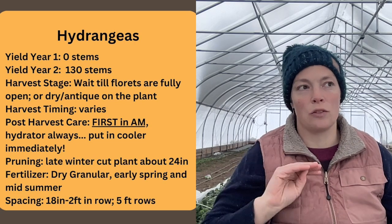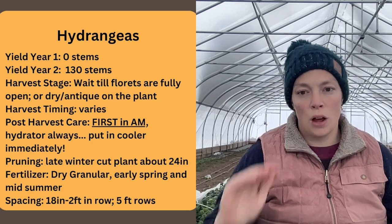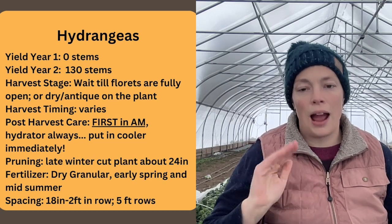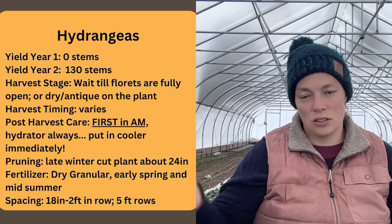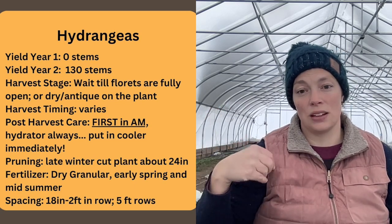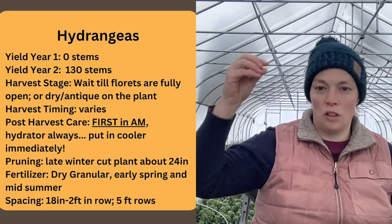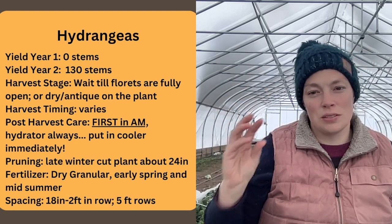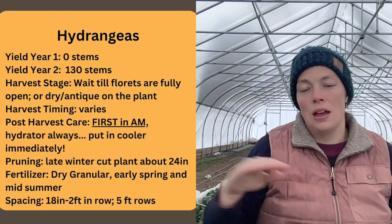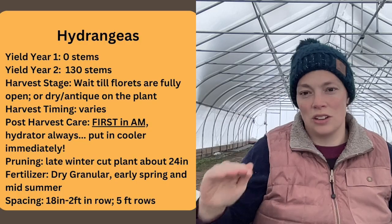The only other thing, to prune hydrangeas is not quite as straightforward. I usually prune mine about 24 inches, like knee height. How you prune them depends on whether they're going to get really big, huge mop heads, or smaller heads. If you prune them really short, they're going to send up really long, tall stems and get really big heads. So if you want a smaller head, prune them to more like 24 or 30 inches. Don't prune them quite so small.